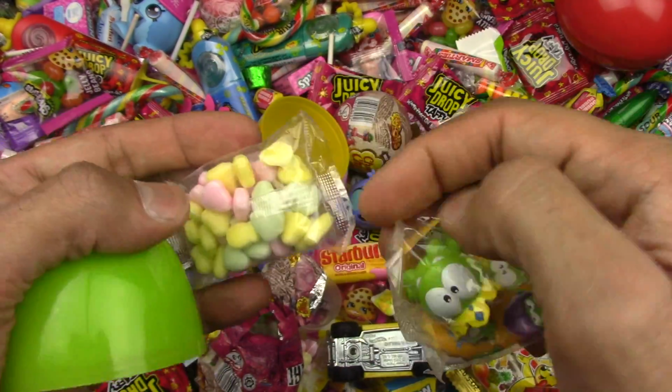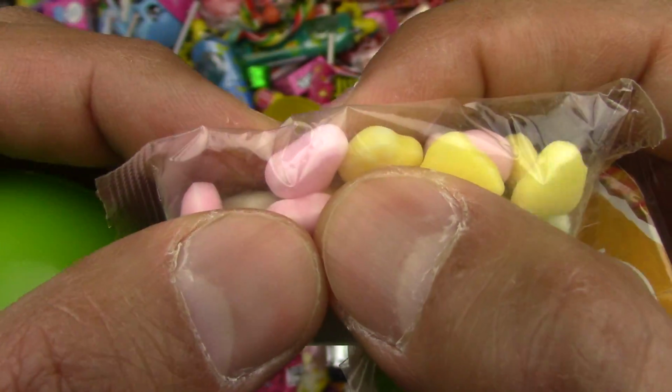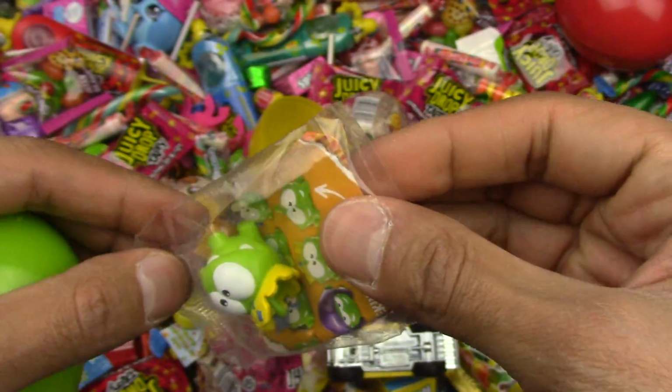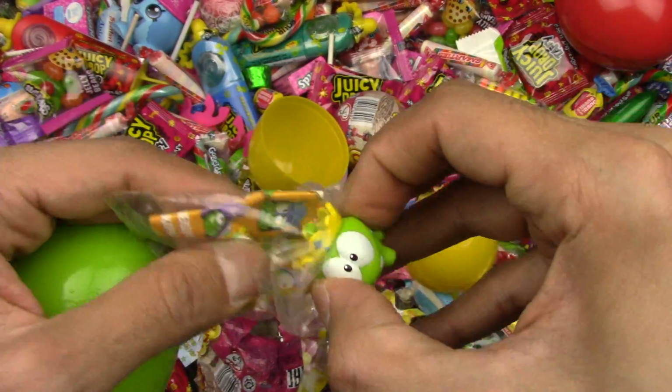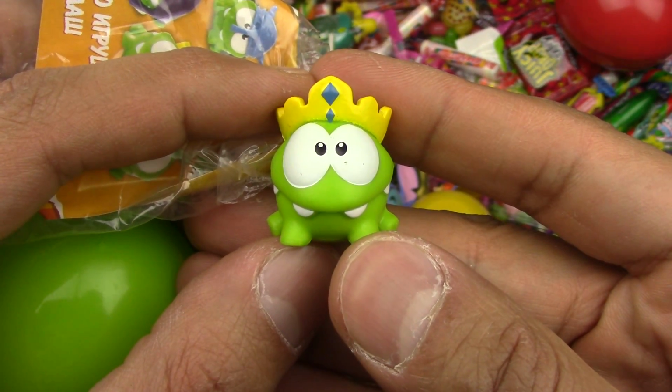Oh, wow! Some more candies. We got some yellow ones, some pink ones, some green ones. Yummy to my tummy. Let's open up this one and see what's inside. Oh, wow! Look at that! The same guy that we had on the surprise egg.